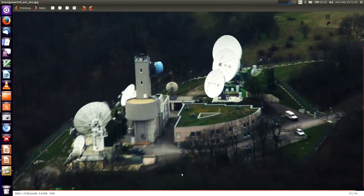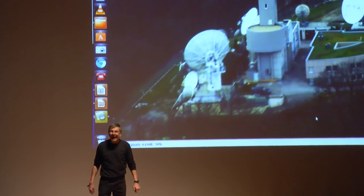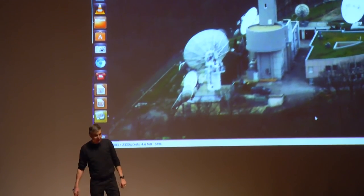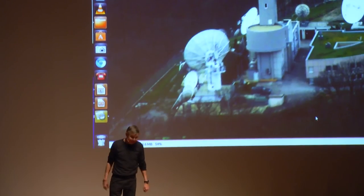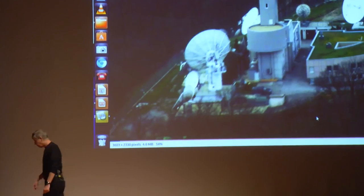Here you see it from the east. We are viewing it from the east now. This was taken from the Slovakian side, inside Slovakia. Here you're looking at three big dishes. Pretty sure, the middle one is looking at Thuraya 2, a telephone satellite from Abu Dhabi.